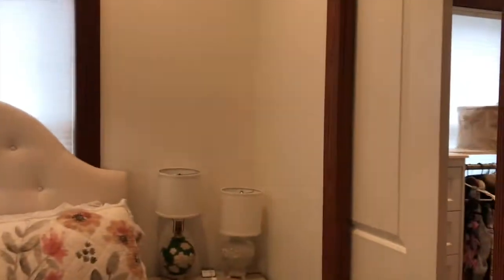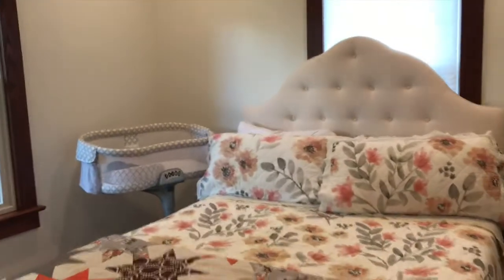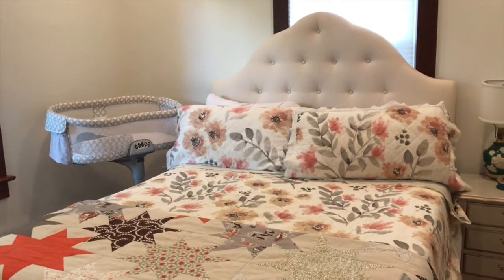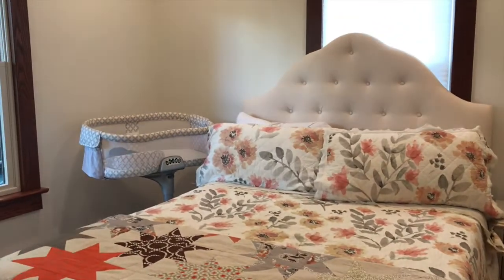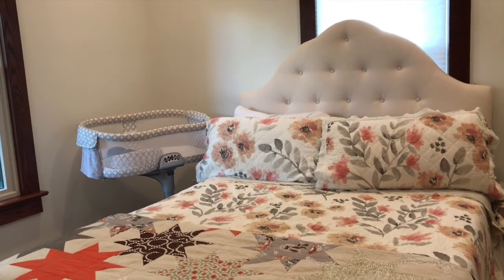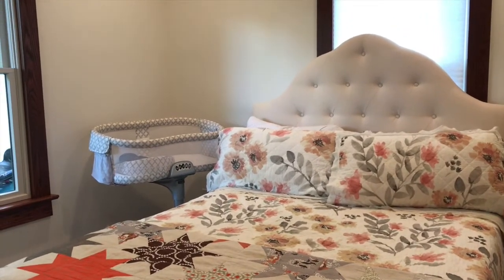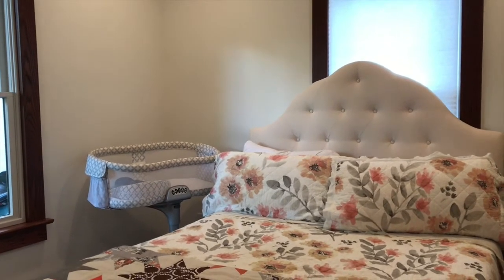So this is what we did for the bedroom area. We were really nervous that it was going to feel really small, but because we have the ensuite bathroom and the walk-in closet that I'm going to show you in a minute, it ends up that we don't need that much space in the bedroom, and this is just enough storage and everything. So we're honestly really happy with it, and we love the all white, really clean feel that we have here.